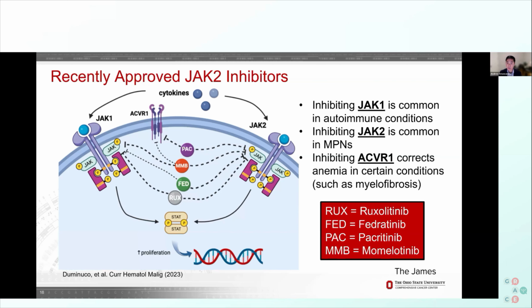But for myeloproliferative neoplasms, inhibiting this one on the right side, the JAK2, is the most important. You may hear about JAK1 inhibitors in other autoimmune conditions such as psoriasis and lupus. And there's a third pathway using a receptor called ACVR1 that we've learned is actually very helpful for a couple of the myelofibrosis patients. We've learned that for some of these newer medications, called pacritinib and momelotinib, inhibiting ACVR1 actually has a side benefit: it corrects anemia in certain conditions, particularly myelofibrosis.